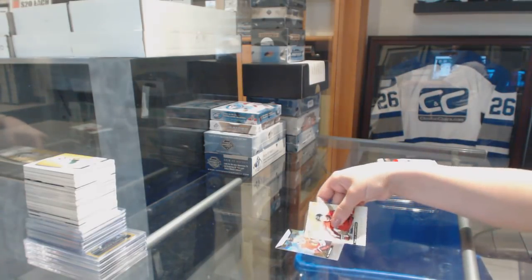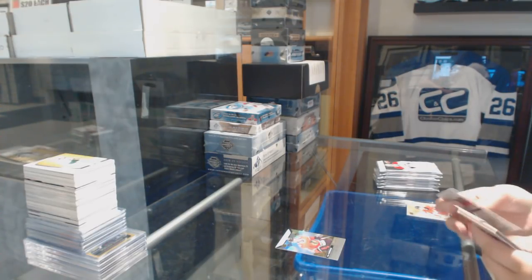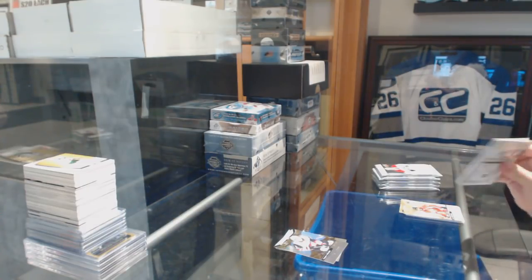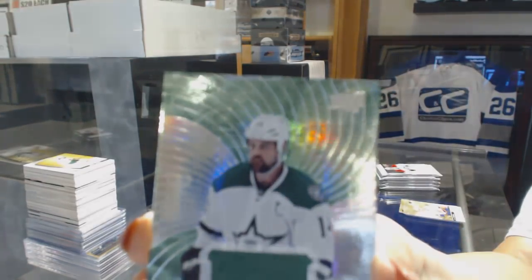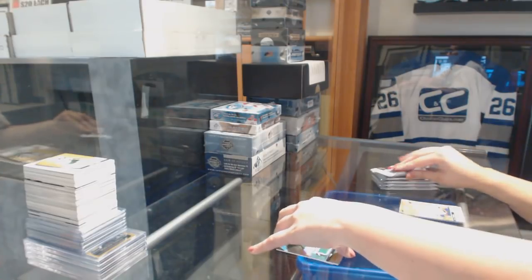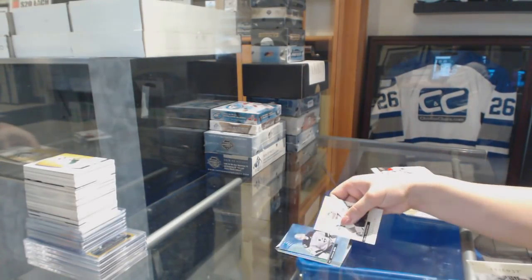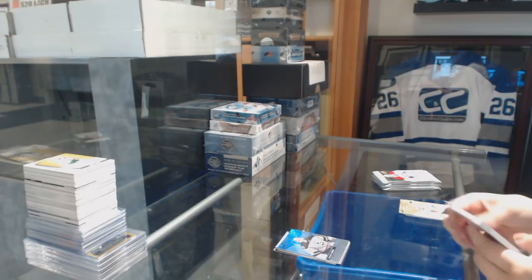Rookie number to $9.99 for the Blackhawks, Alex DeBrincat. Rookie number to $9.99 for the Arizona Coyotes, Clayton Keller. We've got a jersey number to 136 for the Dallas Stars, Jamie Benn. $9.99 for the Predators, Vladislav Kamenev, and a rainbow of Jonathan Quick for the Kings. Cool.